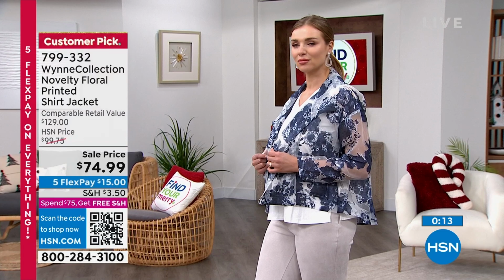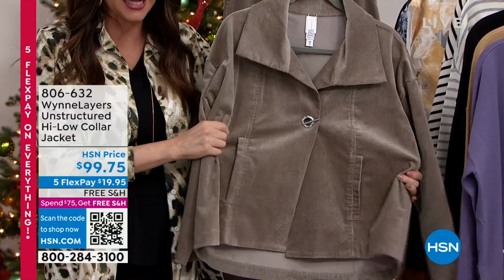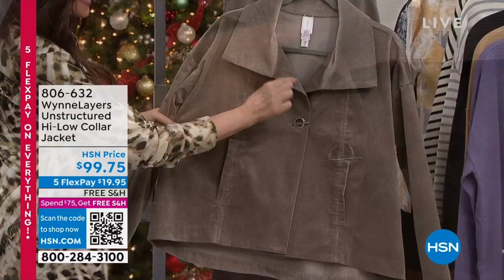When I walked into the stylist room, I was like, what are you getting? Marla brought us corduroy. This is so adorable. Look at this stretch corduroy. Look at that, love the toggle button. Real pockets, nice wide collar. This is an amazing style when you see this on.